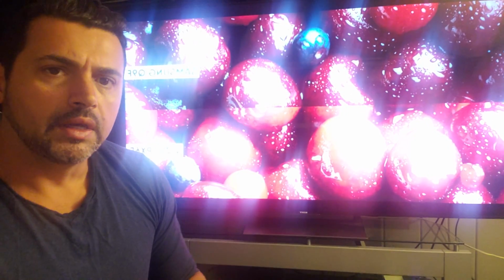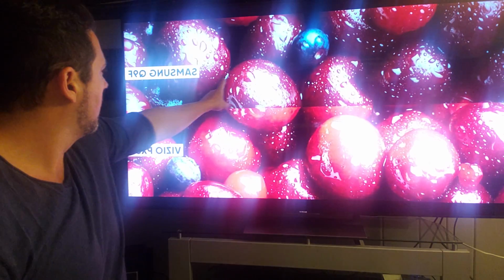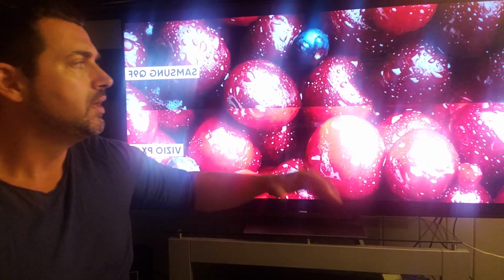He's showing a, you know what, let me see if I can find it. Hold on. Here it is. Sorry, the camera through the selfie one's not going to show it. This is supposed to be the Q9FN or Q9F and the Vizio Quantum.